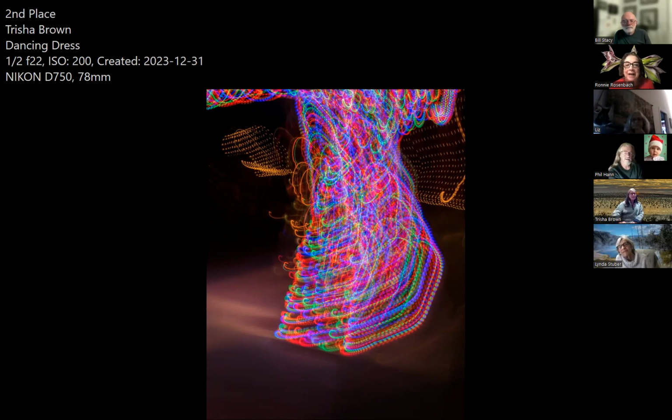Let's see, what's this one? No, that isn't so slow. Half a second. F22. And I was doing that, like Stephen said, moving it all over the place. This is one of 6 or 7 that I really liked. Very cool. I like you removed the curly cues at the back side.